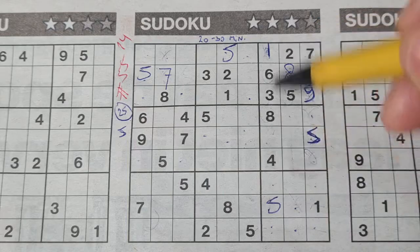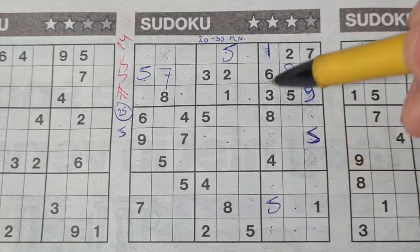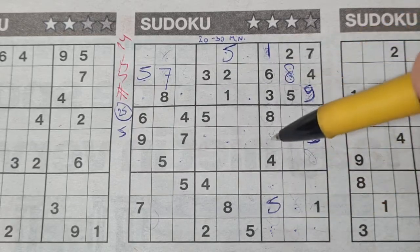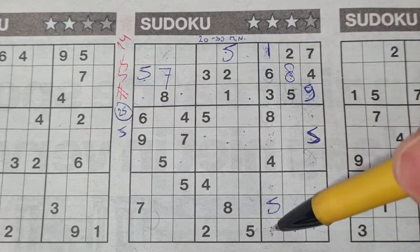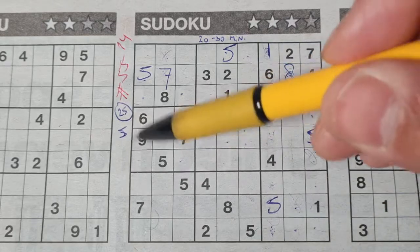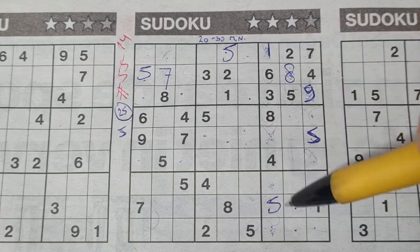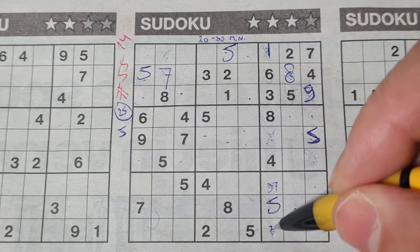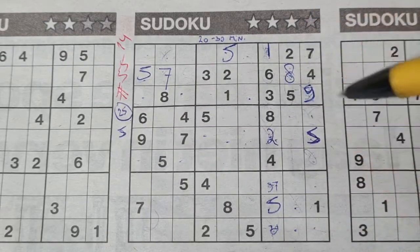3 missing numbers in this column. Those missing numbers are the 2, the 7, and the 9. 2, 7, 9. And look, we have a 7 and a 9 in this middle row, so no 7 and 9 in this box. The 7 and 9 go in those two boxes as a pair. So 1 digit left in this column for number 2.